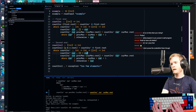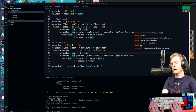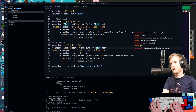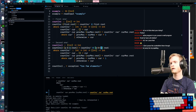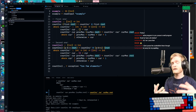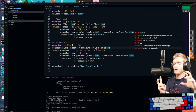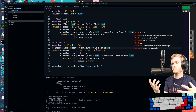Now, A, B, C, rest. Okay, yes. So this is gonna be counts, inc. This is actually gonna be A plus B plus C. And then we actually gonna throw it. Yeah, I like it. It's just easier to see, right? That's why it's for color blinds, because the colors are farther away from each other. So even if you're not colorblind, it's better.